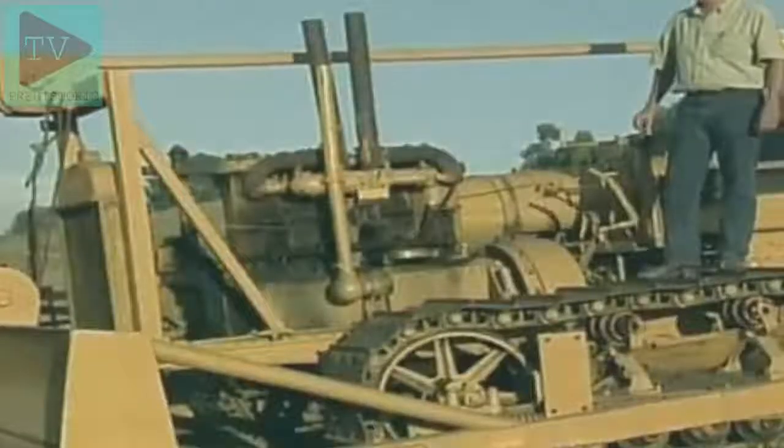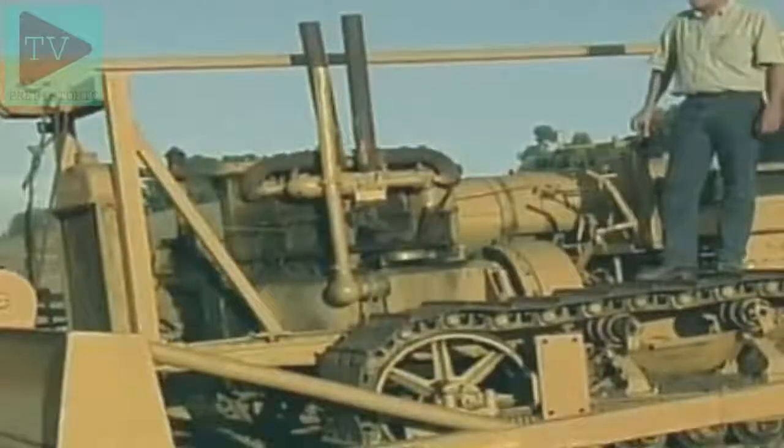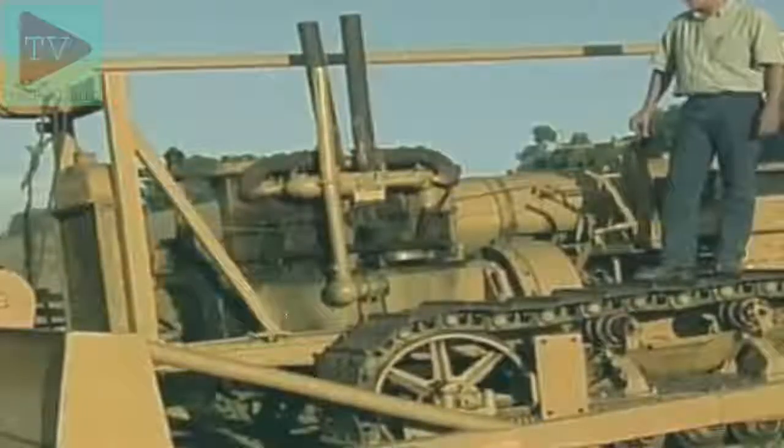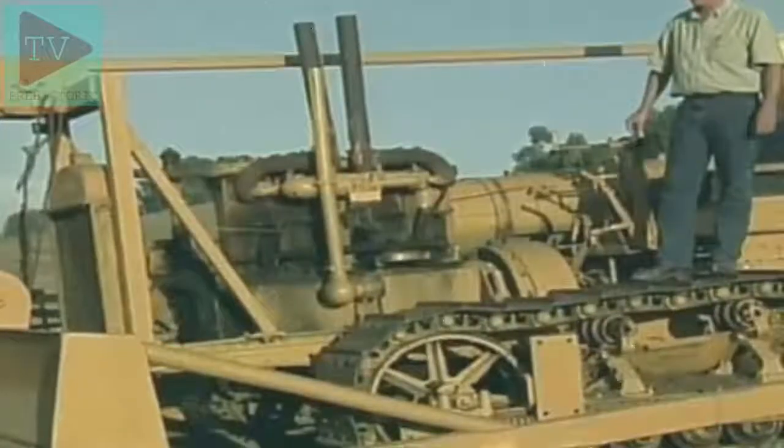This is a Caterpillar 60, and this built a lot of America. It's the last of the big gas burners up through the 20s. This one was built, I believe, 28 to 32. And it's very typical of earlier Caterpillars: big low RPM gas engine, simple, very rugged.